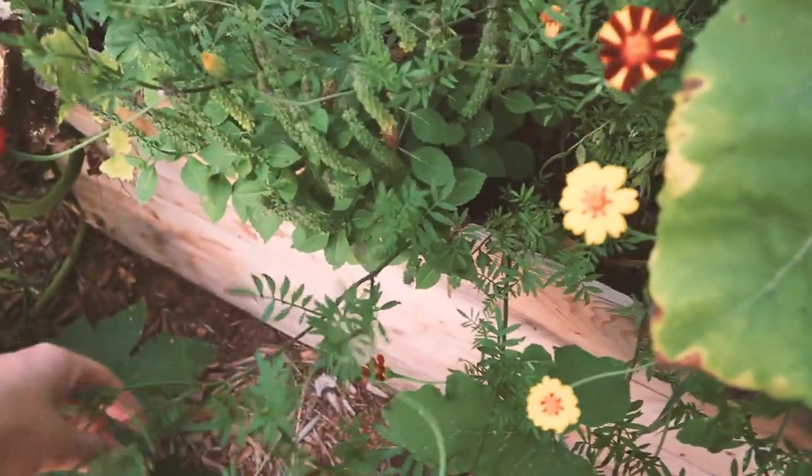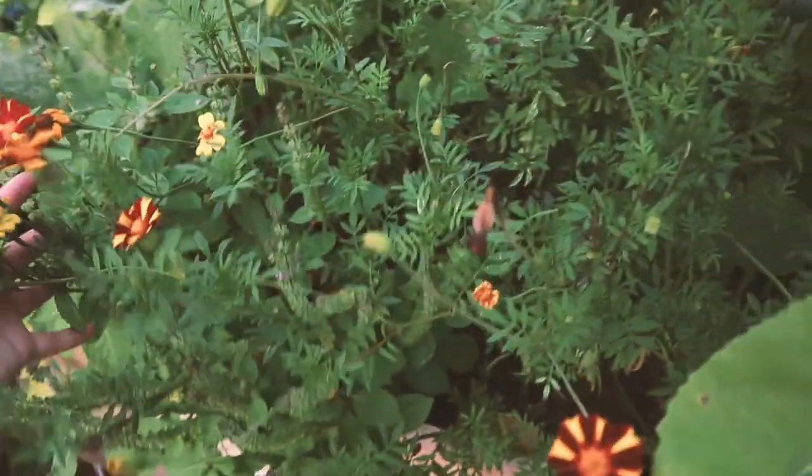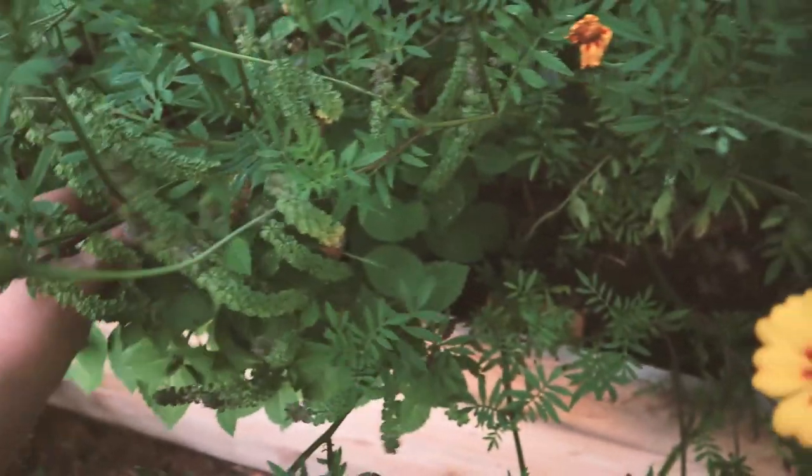We have a marigold plant in here. Some more holy basil. And I wish I could give you guys smell-o-vision. If I could say the best smell in the garden of any of the plants, I would say it's holy basil. It is the most amazing smell. It's also called Tulsi if you're looking for seeds.